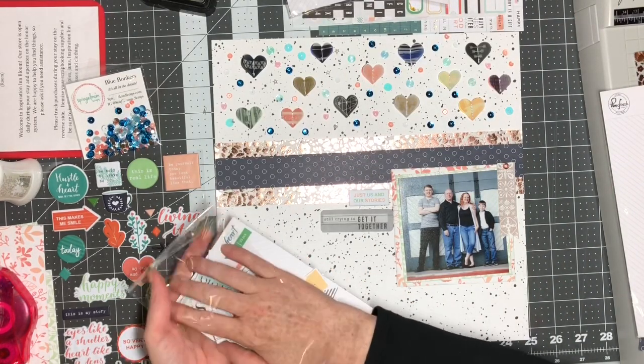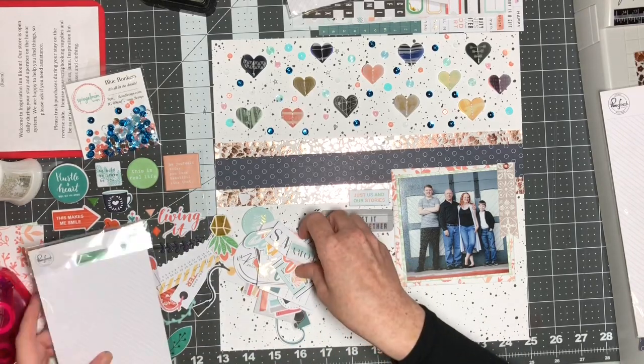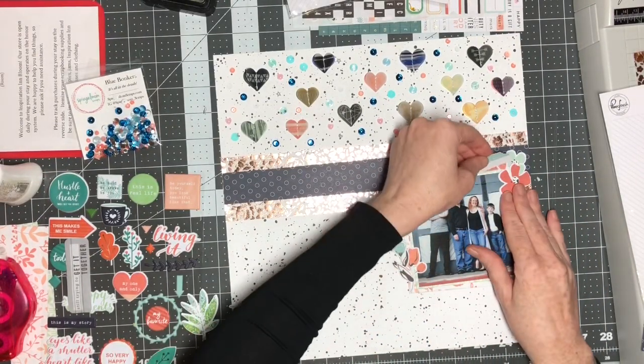So I have tons of embellishments. I think I even bought some extra embellishments. So, yeah, I have a lot to kind of wade through here. Lots of embellishments to wade through and decide what I want to do.